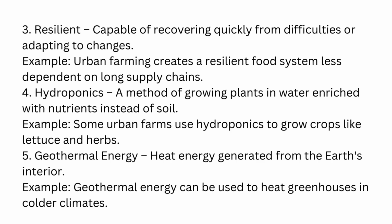4. Hydroponics, a method of growing plants in water enriched with nutrients instead of soil. Example: some urban farms use hydroponics to grow crops like lettuce and herbs.